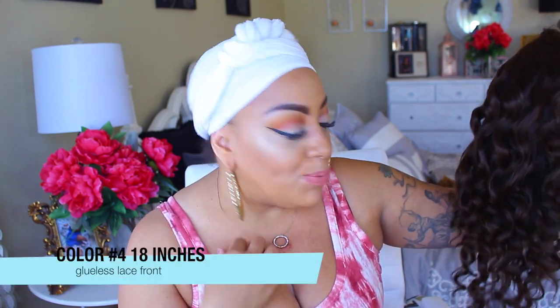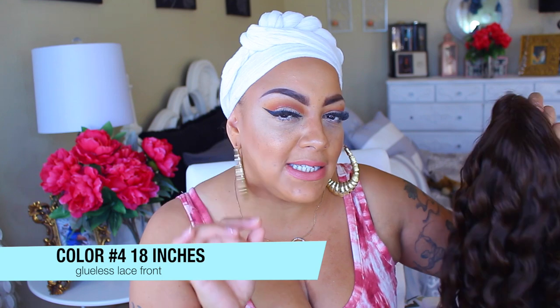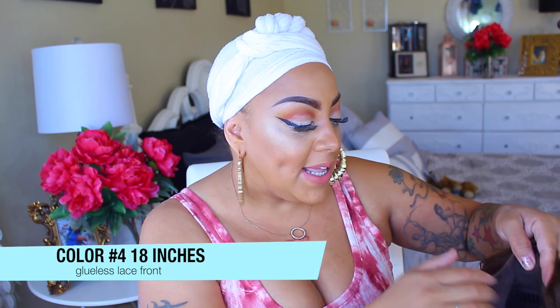So yes, this time around, we're going to be doing something like this here. This is a lace front, and I would say it's probably an auburn brownish color. I will put the inches below. I think it's a 16 inch, if I'm correct. But it is a lace front.